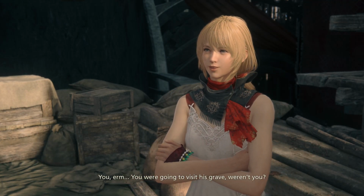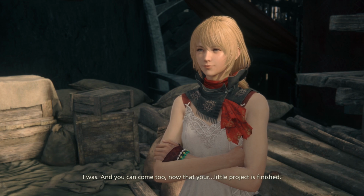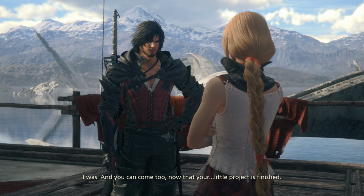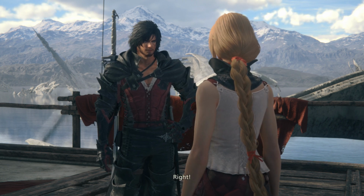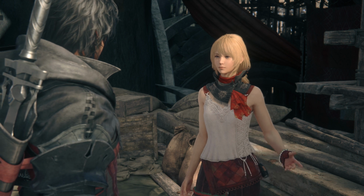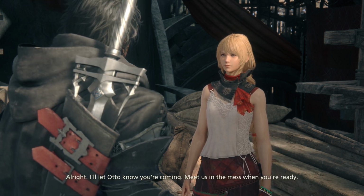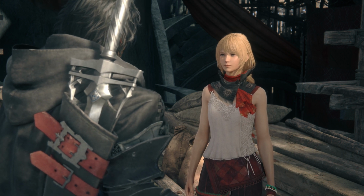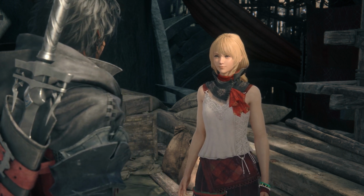You were gonna visit his grave, weren't you? I was. And you can come too now that your little project is finished. Right. There's just one thing I need to finish up first. Won't be a mo. All right. I'll let Otto know you're coming. Meet us in the mess when you're ready. Aye, aye, Captain.